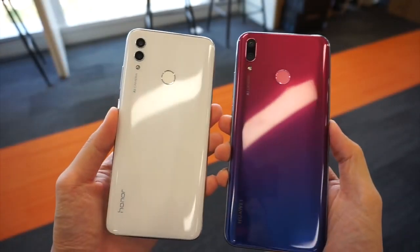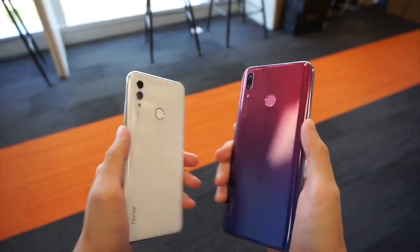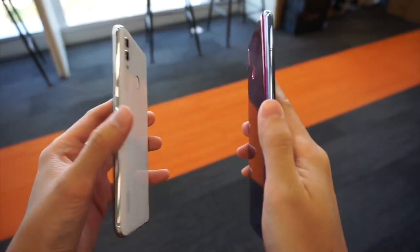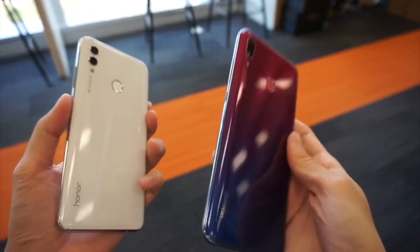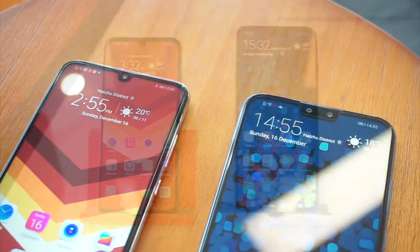Build quality wise, both devices are made really well. Although the Honor 10 Lite and Huawei Y9 are made using plastics all around, this includes the side and back, they feel okay to the touch and I don't have any real complaints here. At this price, I would say that build quality has passed my expectations.